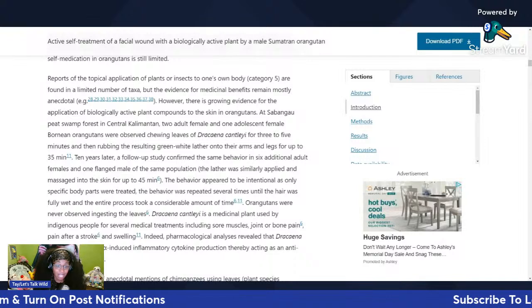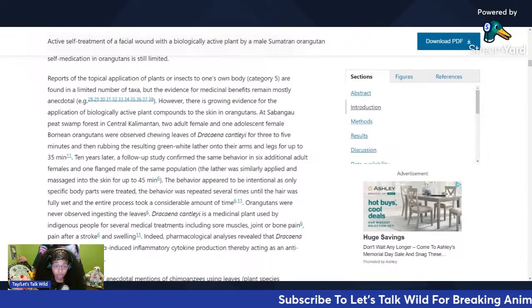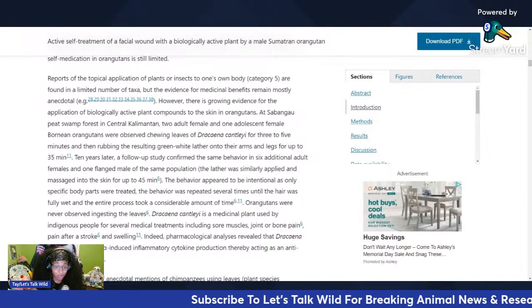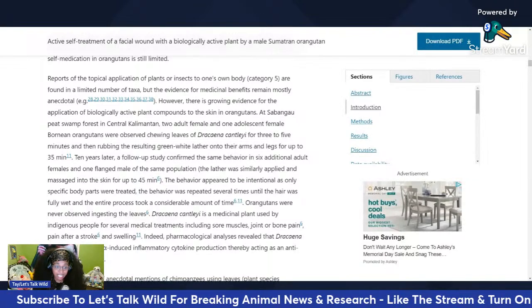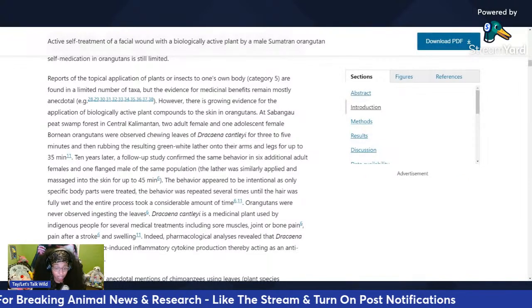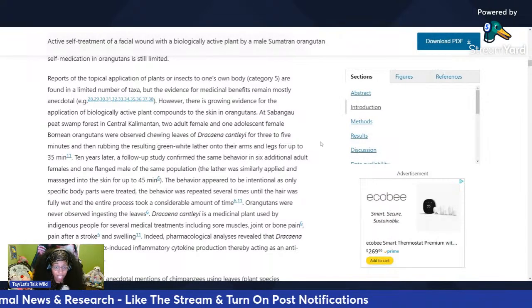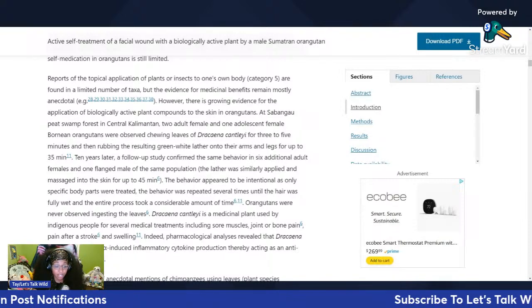Wow. So at the Sabangau peat swamp forest in central Kalimantan, two adult female and one adolescent female Bornean orangutans were observed chewing leaves of a certain plant that I cannot pronounce for 3 to 5 minutes, and then rubbing the resulting green-white lather onto their arms and legs for up to 35 minutes.